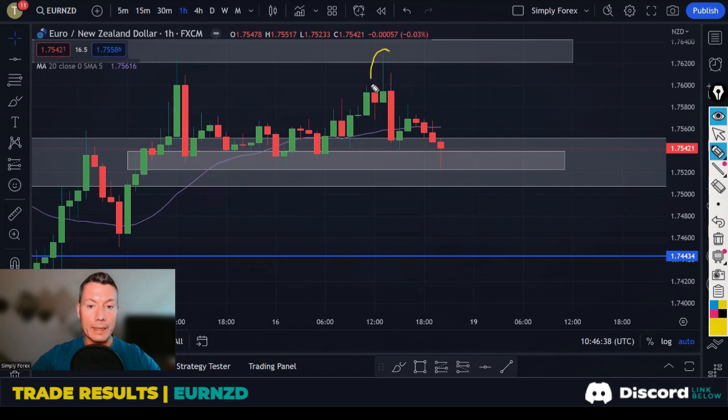So yeah, this would have been the candle to enter on, guys, and you would have got a nice risk to reward of 1:1 already.